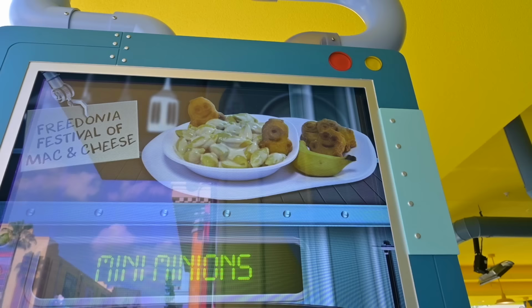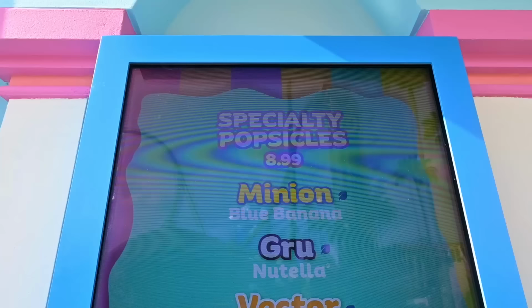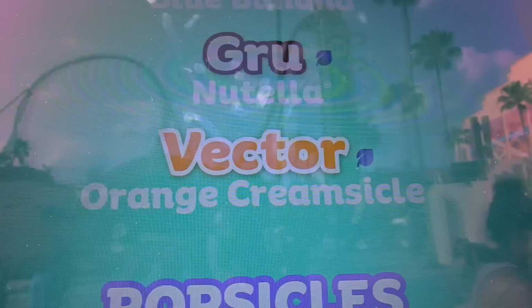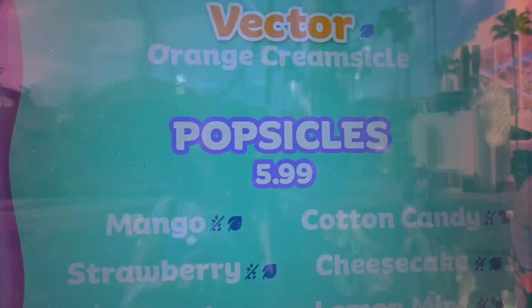Funny. Okay, I think I'm ready for my popsicle. Specialty popsicles will be $8.99 each. There are two minion, which is blue banana, and Gru, which is Nutella. Nutella, I don't know. And Vector, orange creamsicle, oh, that sounds good. And popsicles, $5.99 each. And we have mango, strawberry, coconut, all good.